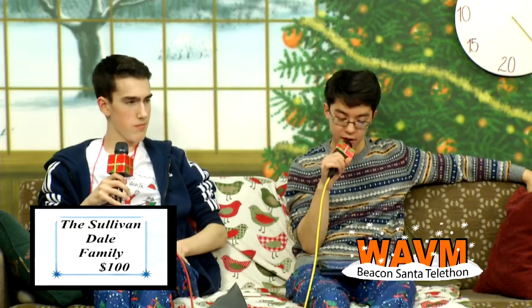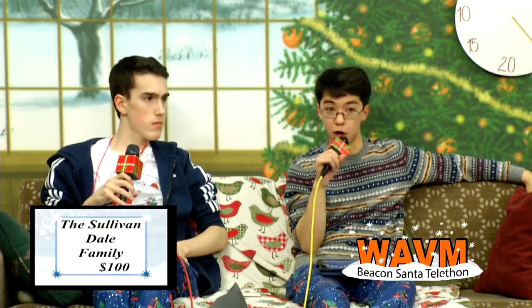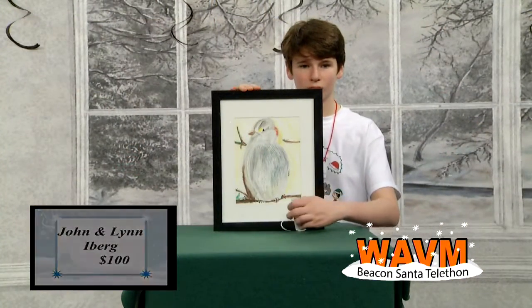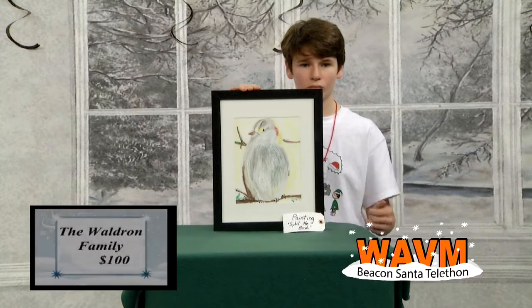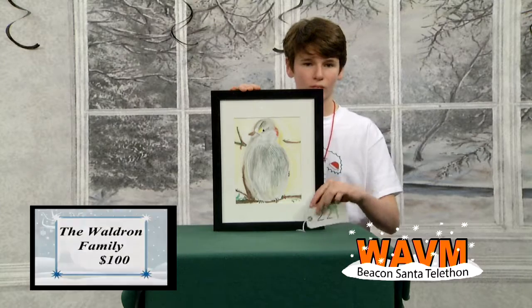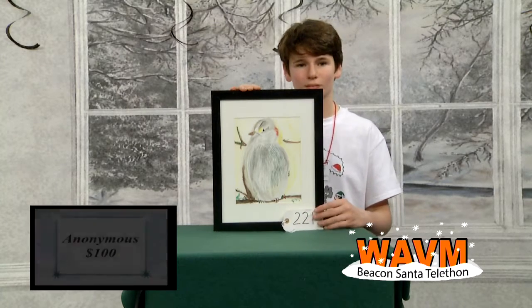Item number 221 is a watercolor painting entitled Sybil the Bird. It's donated by an anonymous donor, has a value of $150 and a current top bid of $5. I think we can get that up a little better. A lovely watercolor painting entitled Sybil the Bird. This charming bird perched on a branch evokes nice attention to color and detail.